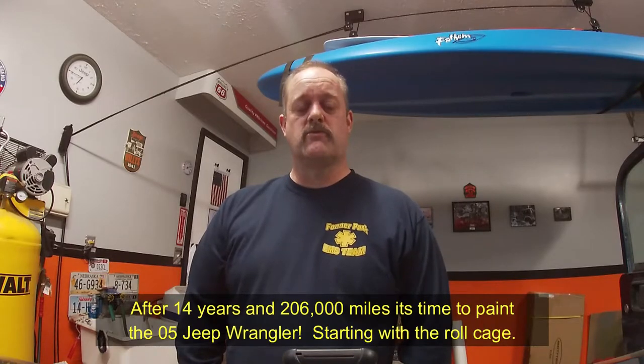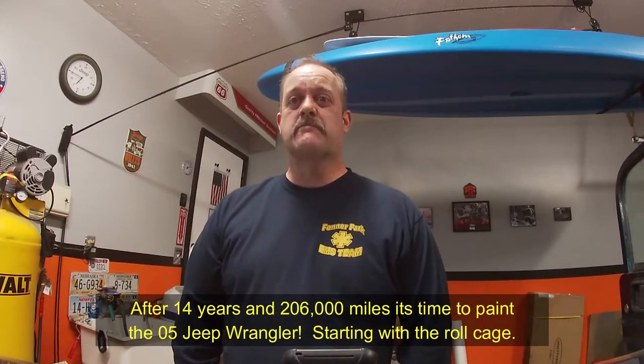We're painting the TJ. Tired of the blue. I'm tired of the snorkel rubbing through the paint. I'm tired of the cracked paint on the hood. I've been wanting a Jeep that is commando green, so we're going commando green.